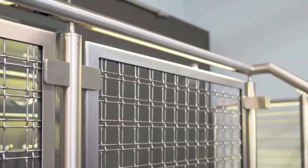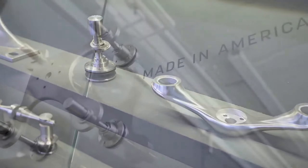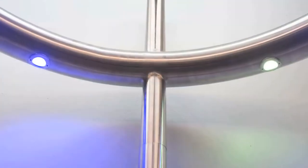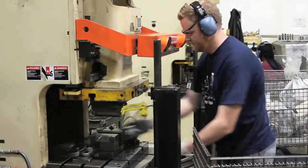85% of our business is architecturally based. Components for handrail systems, fences, decorative components. We do make custom handrailing systems. Latest product line includes lit handrail. The other 15 or 20% of our business is industrial product.